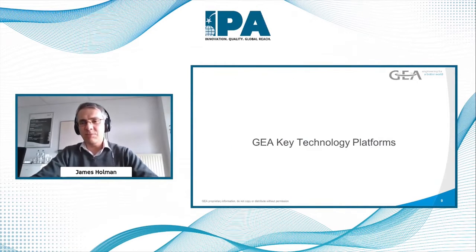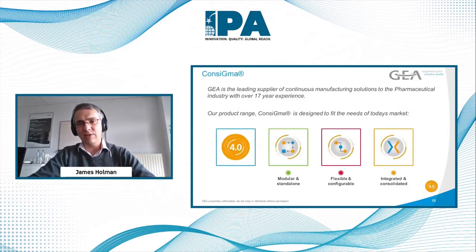So, the key Gea technology platforms. On the next slide, we can present that. I will show you that we have a product family that is called Consigma. The three main areas I wanted to show you today, on the next slide, please. That's it. Yeah. Consigma 4.0 is all about modularity, flexibility, and integration.